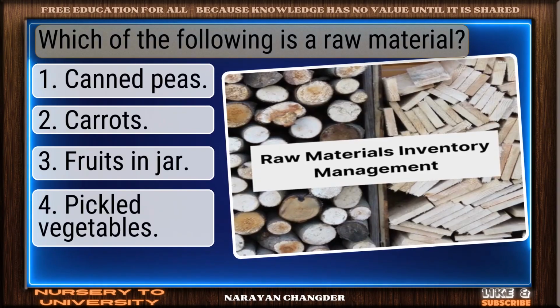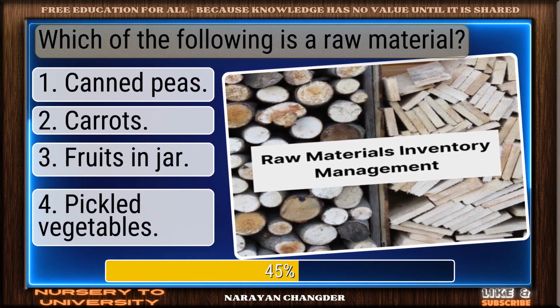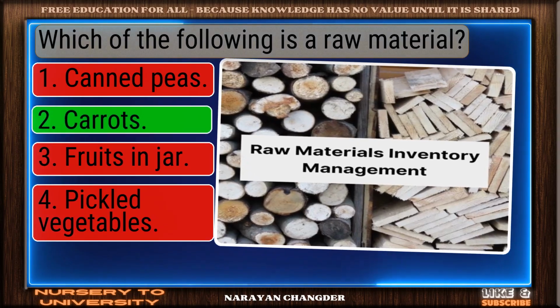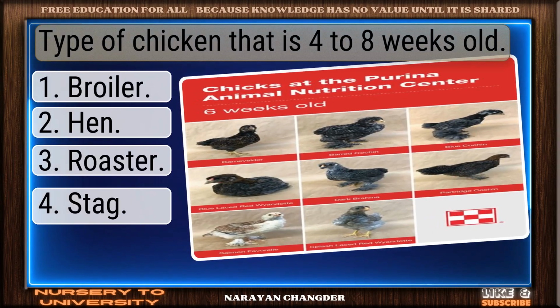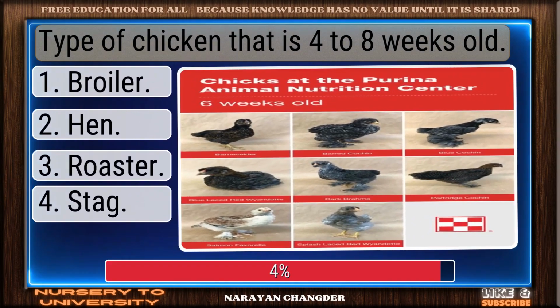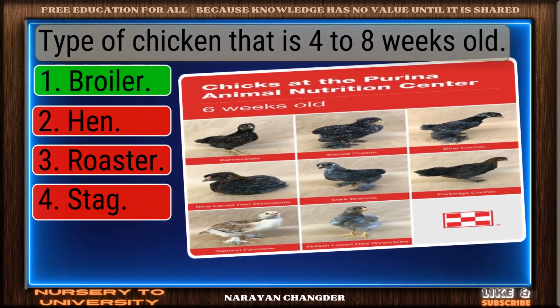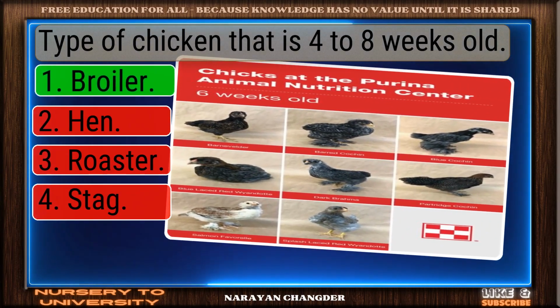Which of the following is a raw material? Perfect. Carrots is the correct choice. Type of chicken that is 4 to 8 weeks old. Great thinking. Broiler is the right choice.